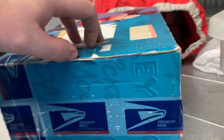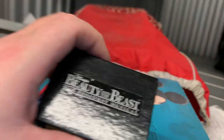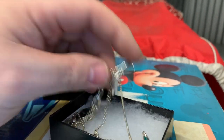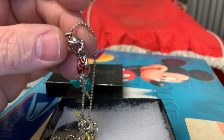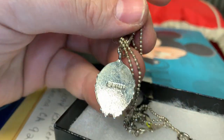Oh, what's in here? Yeah, I do really miss having Maggie help me around. Beauty and the Beast. Oh, it's like a little Walt Disney souvenir trinket. I wonder if it's silver. Where's the clasp? Doesn't feel like silver. It says Disney on it. For a second, it got me going.